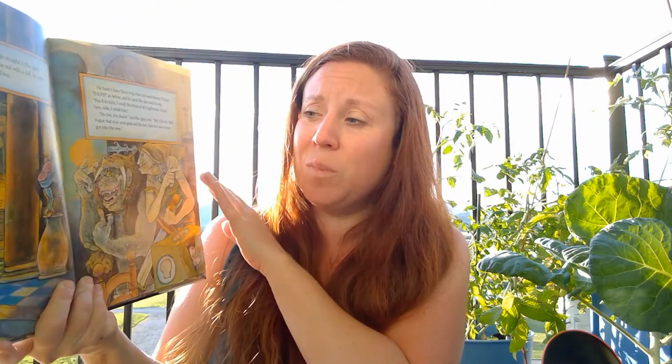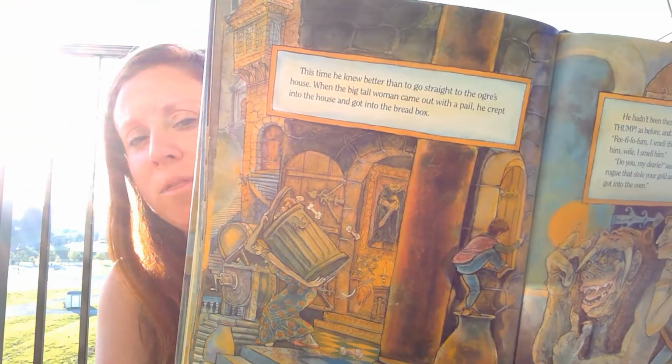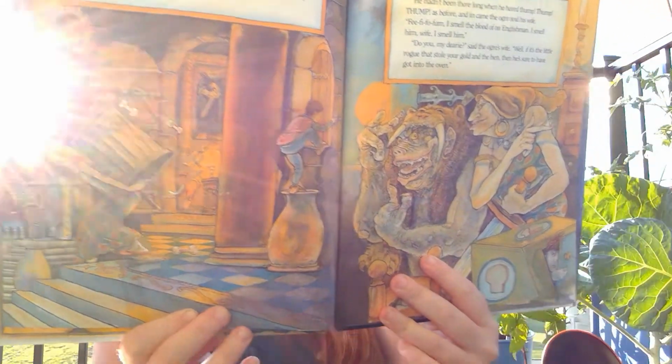I don't know. He almost got caught last time. That hen made a sound. He almost got caught. I don't think I would go. But let's see. Jack is still going on his adventure. So this time, he knew better than to go to the ogre's wife and to go straight into the house. So when the big tall woman came out with the pail, he crept into the house and snuck into the bread box. Oh, remember, she had been putting him in the oven. So he went into the bread box.